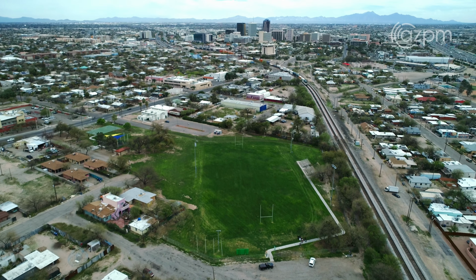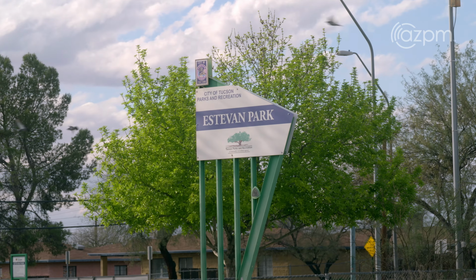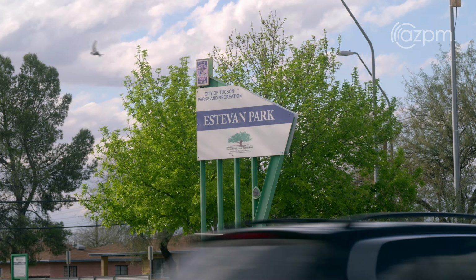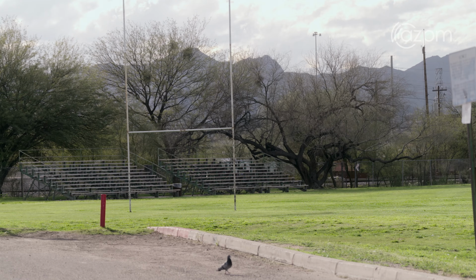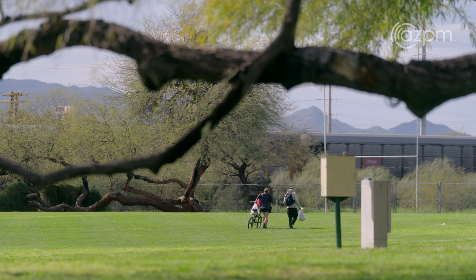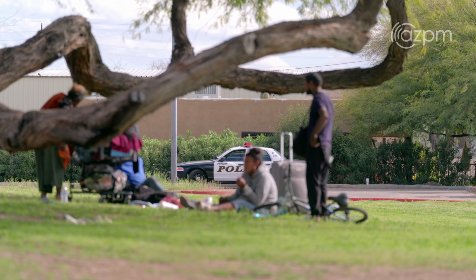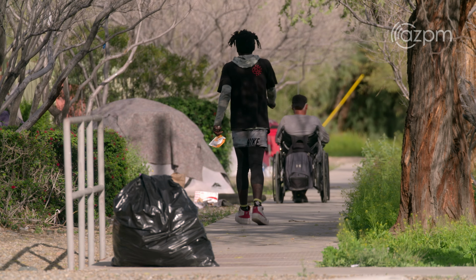Estevan Park is located in the Dunbar Spring/Barrio Anita neighborhood in Tucson, Arizona. People run and exercise there. The rugby team practices there and has matches there. So it's a pretty active park. I think it's just got the visual realities of what's going on with the housing crisis right now.